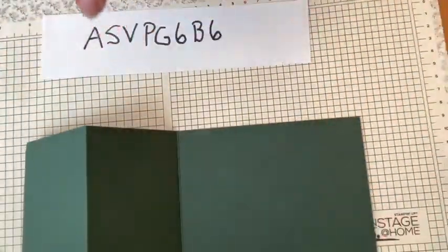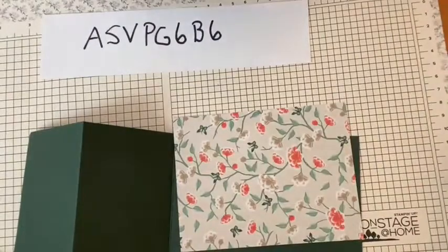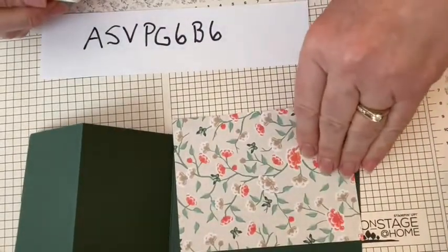And then I suppose we could put this is the paper we're going to use. Unfortunately, it's the back of that really pretty one, but what the heck, right?